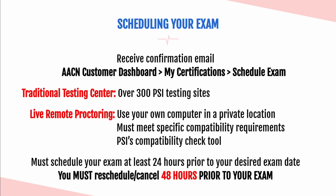Once you have received your application confirmation email, you can schedule your exam appointment by logging into the AACN customer dashboard and clicking Certification. Under My Certifications, click Schedule Exam below the exam name. Your AACN customer dashboard will display the date by which you must test. Remember that it is 180 days. And here you will find the date of your scheduled exam appointment once you schedule it.